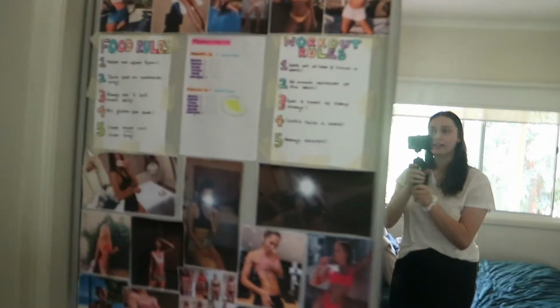Then over here on my wardrobe, to hide the grey ugly side, I put motivation stuff to work out. See, this is like food rules, measurements, workout rules, and then everyone that inspires me to be better.